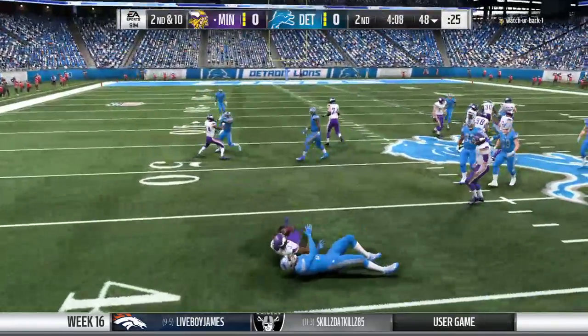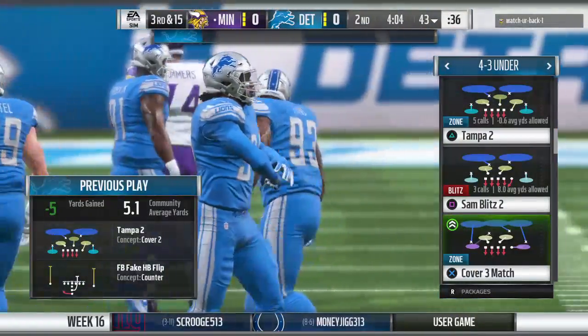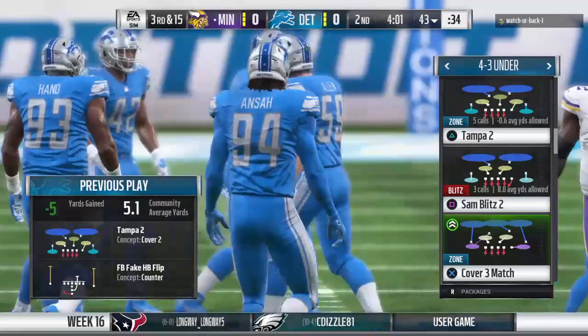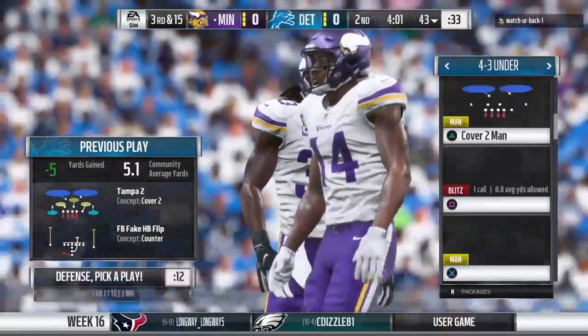On second down, there we go. And they went the wrong way there, losing yardage back at the 43-yard line. Call that a loss of 5 yards on the play. And they're going to be staring at a 3rd and long here.